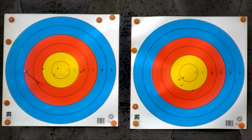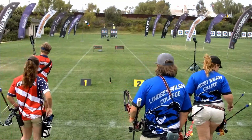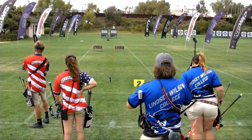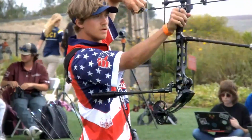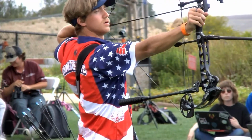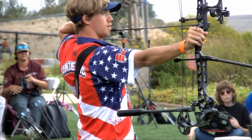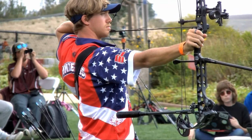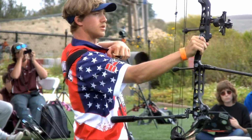Yep, left 8, 7 there. A low left 8. Yep. Looks like maybe both teams might be holding off a little more than they think they need to, hitting left in a right wind. Cole is a great shooter in the wind. He really knows how to play the game.